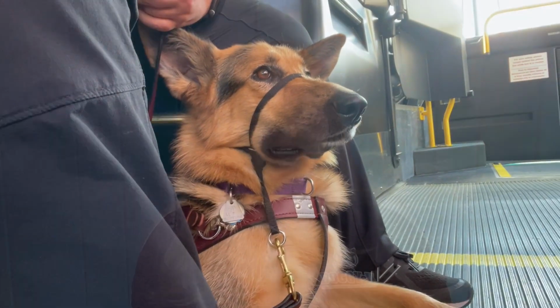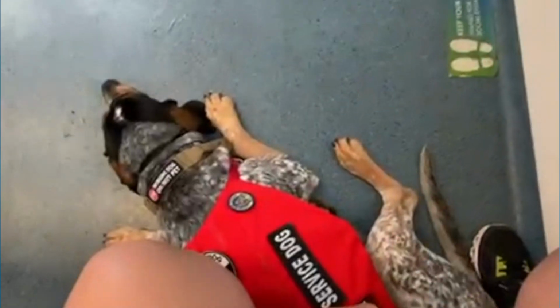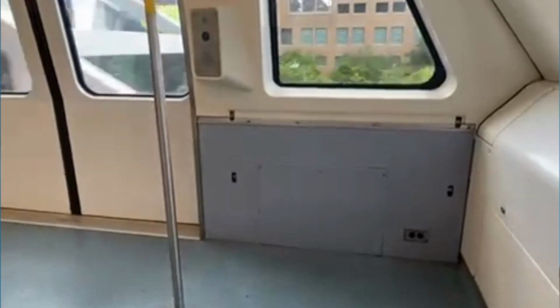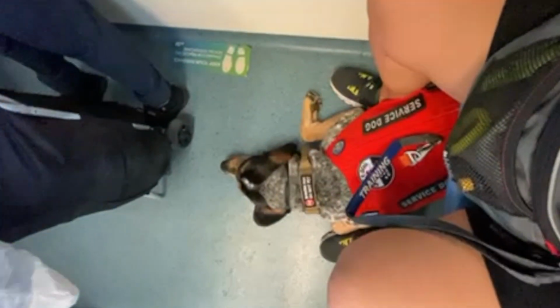Once they're comfortable on buses, I'm going to seek out Amtrak, trains, subways, metro, whatever you can get in your area. And I don't mean just one exposure. I want that dog riding frequently and comfortably on those modes of transportation to best simulate or approximate as much as possible what it's going to be like to ride on that airplane.